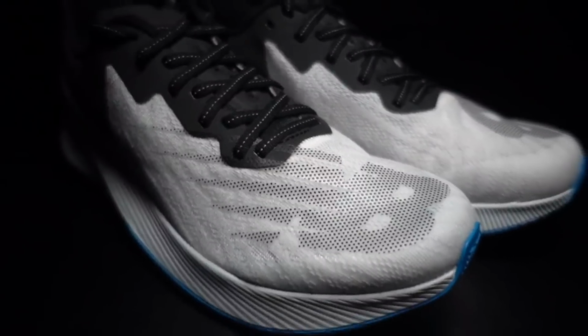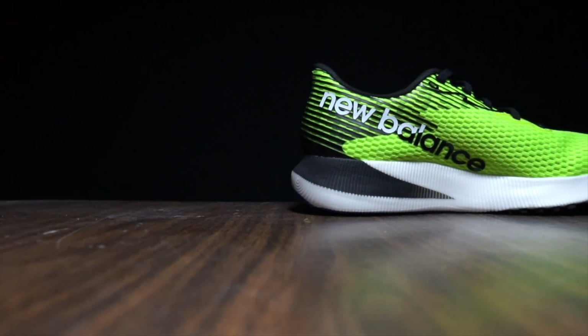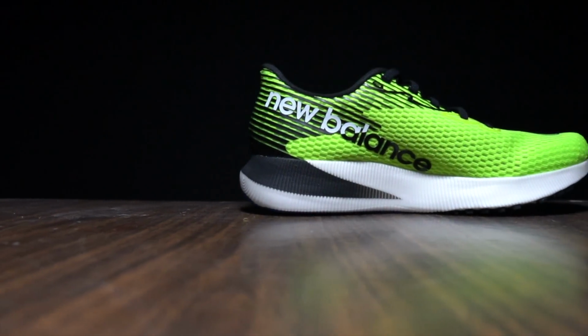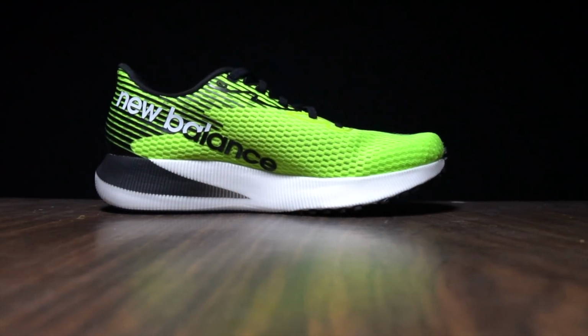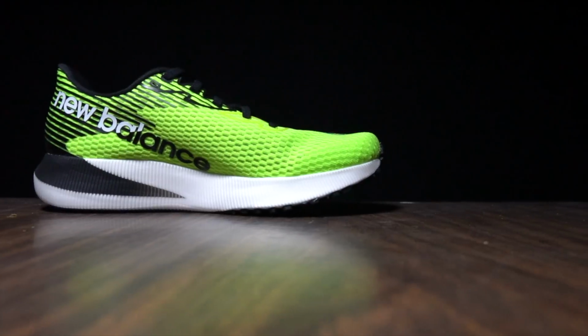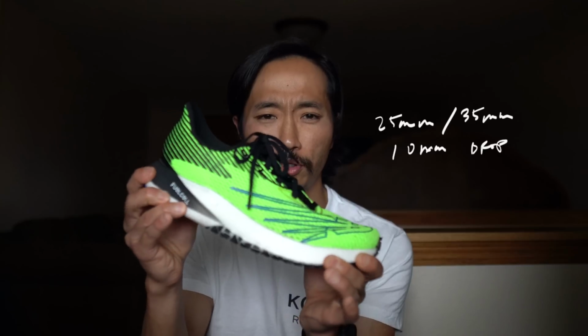Earlier in the year, New Balance gave us the FuelCell TC, which stands for Training and Competition. And now finally they've released the racing companion to that shoe, the RC Elite. And this is an incredibly exciting shoe to run in. What we have is a 25mm stack height shoe in the forefoot with a 10mm drop, which gives you 35mm of FuelCell foam in the heel. It's super squishy, super soft foam.